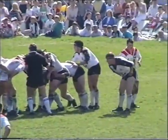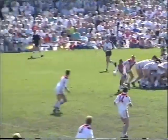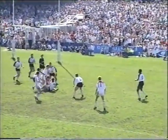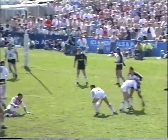Mark Bailey with the ball in his possession now. A good chance for Saints to capitalise here with a clean heel. Saints come up with the ball. David Tanner, Roy Haggerty now, looking to pepper this Widnes defence. The ball's released. Is it Phil Beavers that's come up with it?